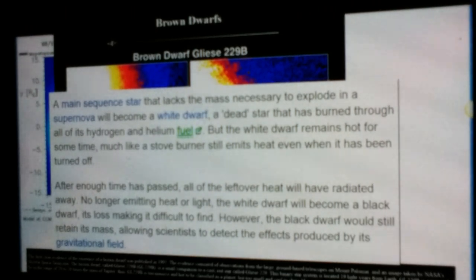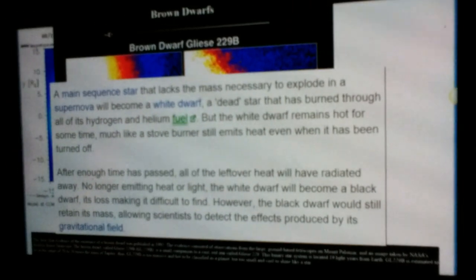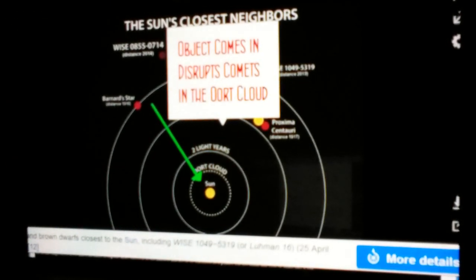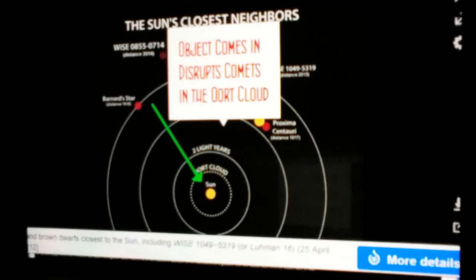After another period of time has passed, all the leftover heat will have radiated away. Now that's what we're dealing with, this cooler star. I'm not saying this is the object we're dealing with, I'm simply showing an example of what they're picking up with the newer technology. And again, I think something may be behind our Sun.